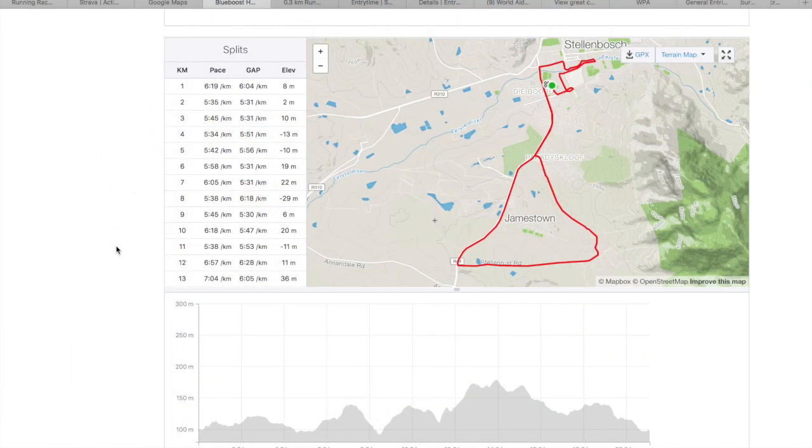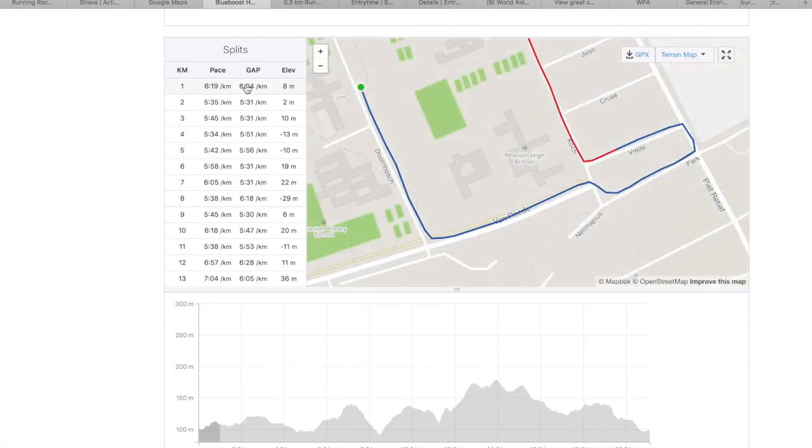Okay, here's my short, brief analysis of the Blue Boost Half Marathon route. So it's shown here on the map again. In red is the route. We start in the Boort area of Stellenbosch. The green dot here represents the start, and the checkered dot represents the end or the finish.